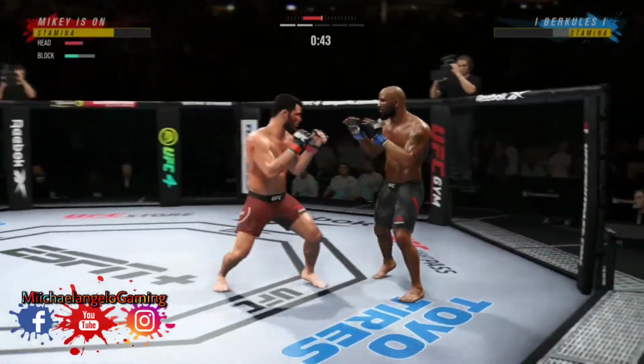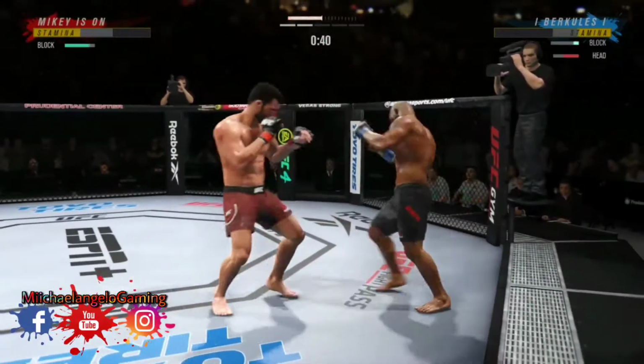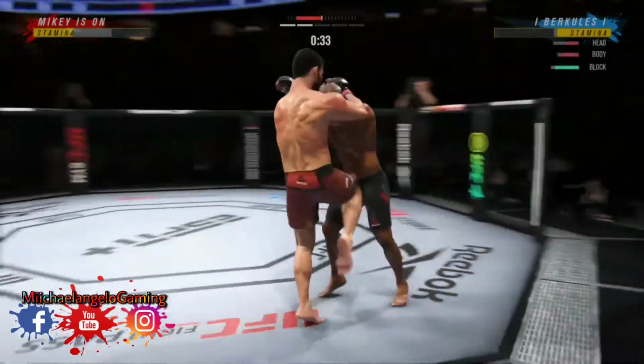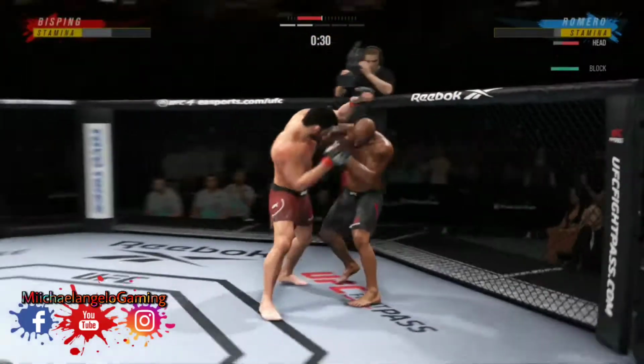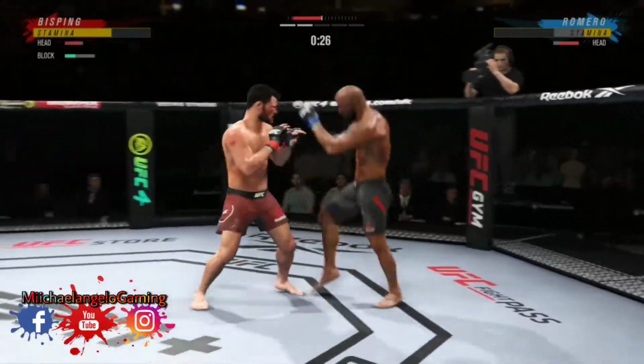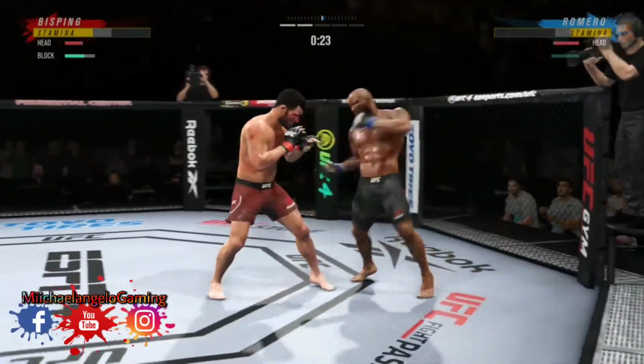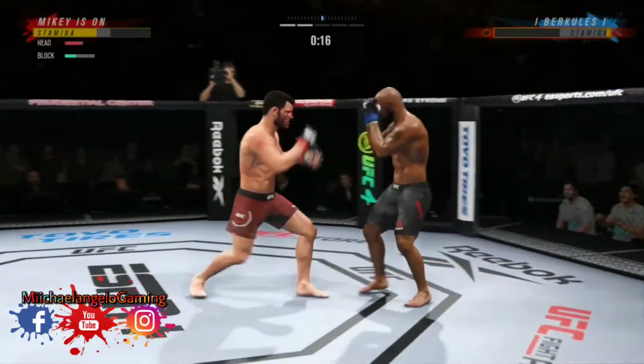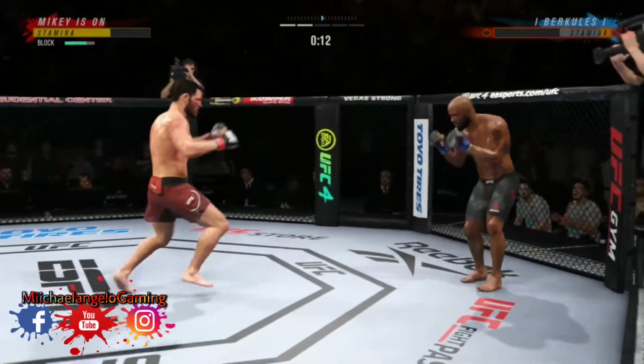Well, that knee strike attempt blocked by Bisping. And he connects with a punch there. We'll see if he can follow it up. He landed that punch over and over again. What's he gonna do to follow up? And they separate. And he caught the kick. We'll see what he can do with it.